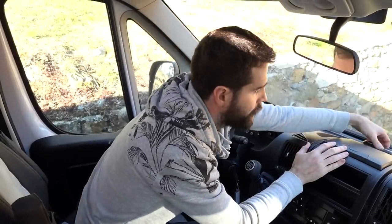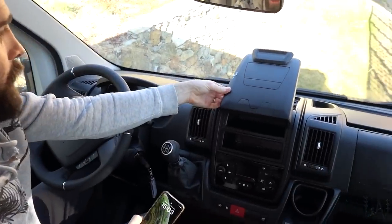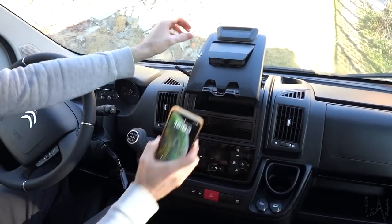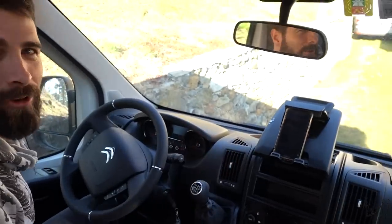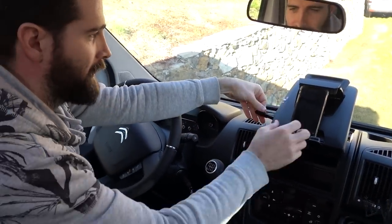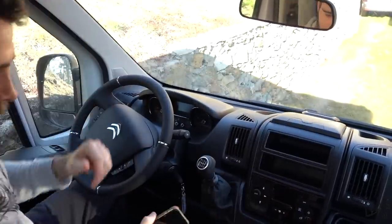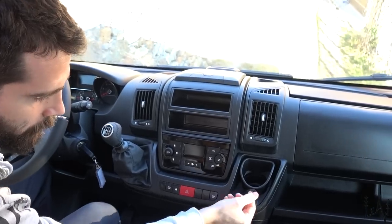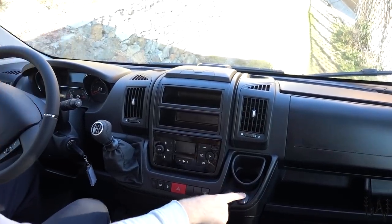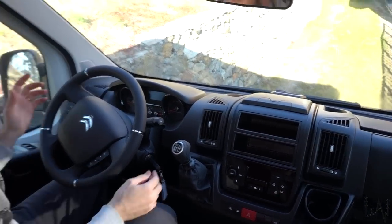I like this feature to plug your phone up here. You open it like this, you put your phone and you lock it. You can use Google Maps or whatever you need, then you just open it back again. Everything folds down like that. We have a USB charger and a 12 volts cigar socket charger as well. Plenty of room, plenty of space.